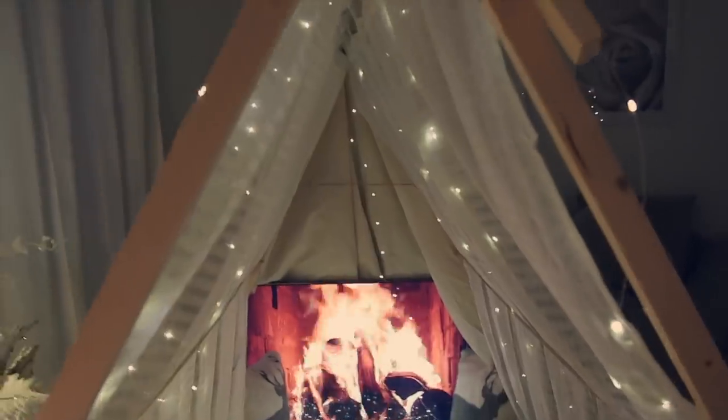And we also just added a sheet at the back as well, which, let me go around and show you. I had to compromise slightly and tie it on with a hair bobble.